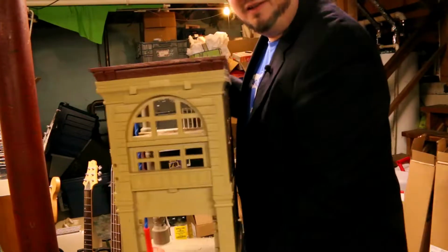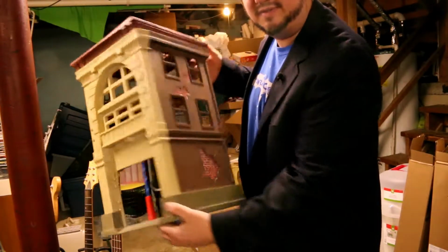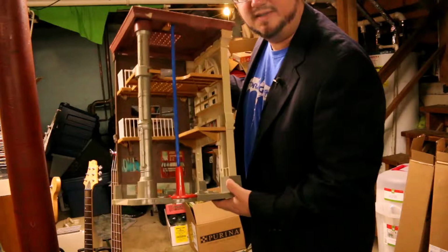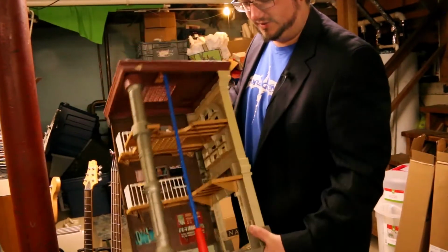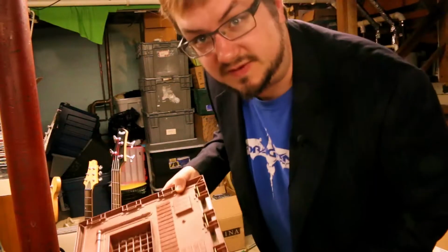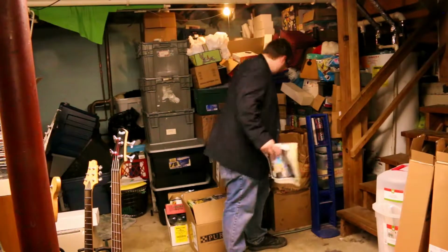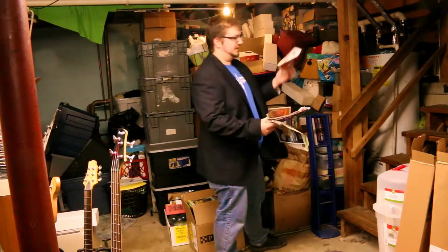This is the Ghostbusters Firehouse playset for my Ghostbusters action figures. This was the coolest Christmas present that I ever got when I was a kid. And I've held on to it ever since, just because I wanted it for years before my parents finally got it for me. Or before Santa got it for me. More recyclables. More recyclables. More recyclables.